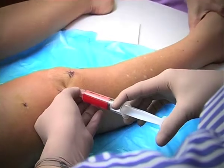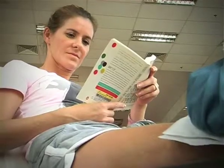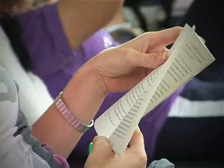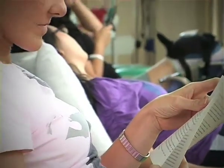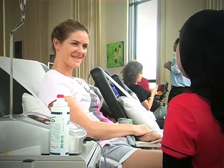There may be some discomfort following injection of the stem cells. Excessive activities should be avoided in the first 24 hours. You are required to have a family member or friend to drive you home. In the subsequent 4 weeks, additional stem cell injections will be given weekly.